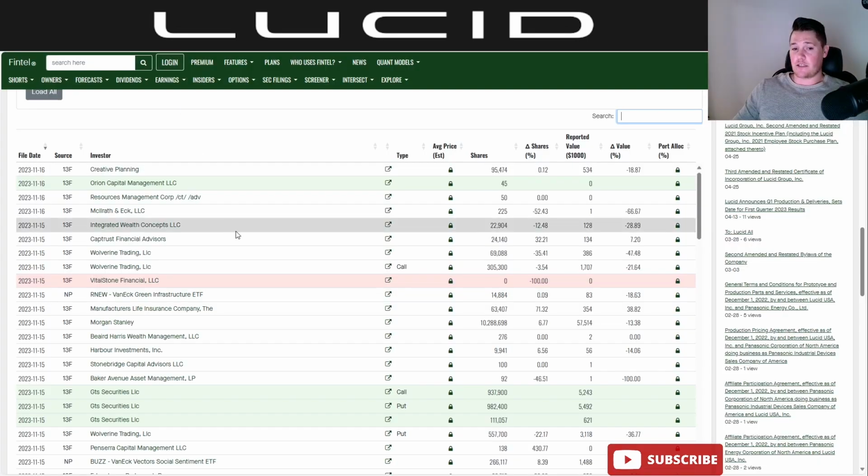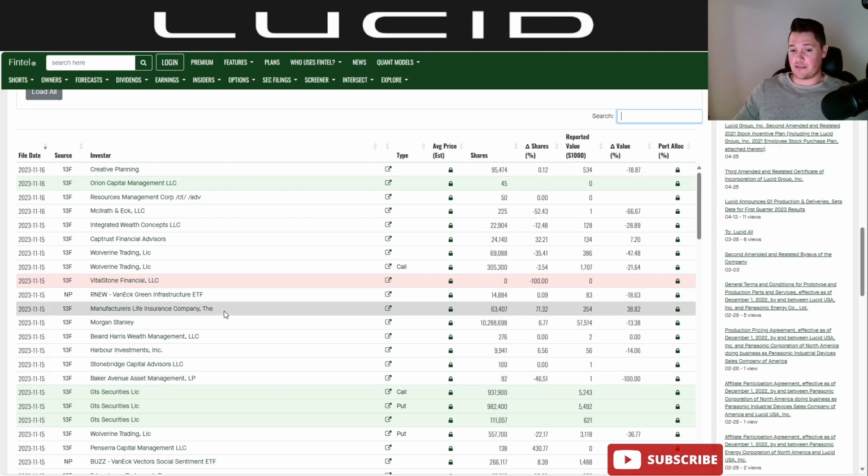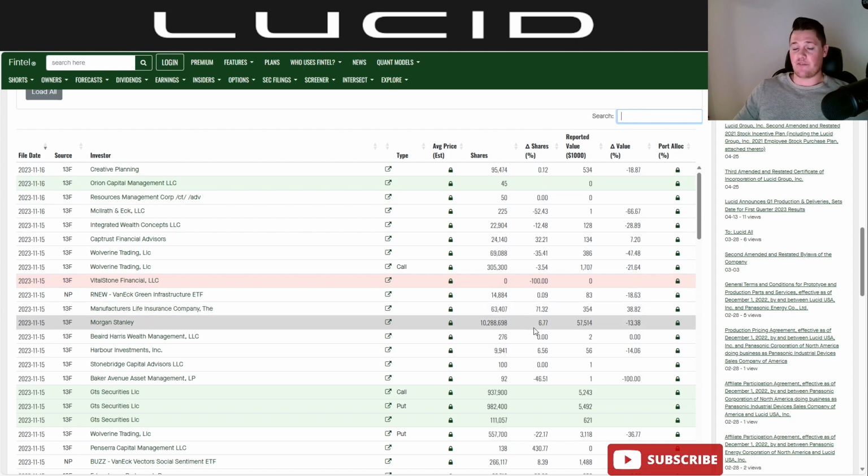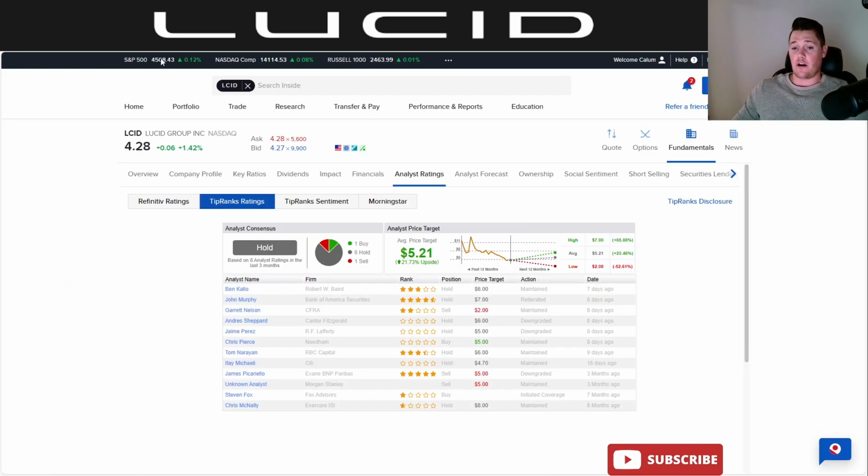But looking at the latest round of 13Fs, you do see a lot of institutions still increasing their position fairly high, and even Morgan Stanley, so that one's a funny one. They have always increased their position almost every single quarter. So this quarter they did increase it roughly by 6.77%.